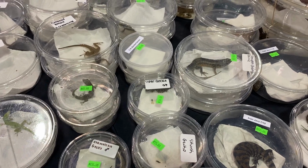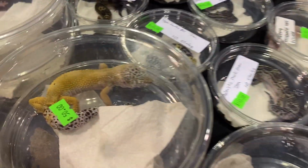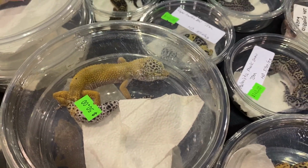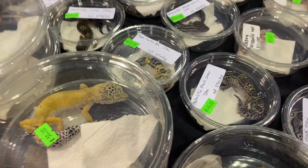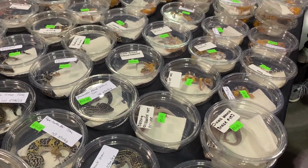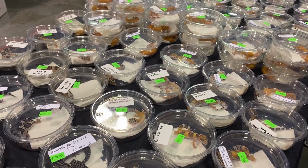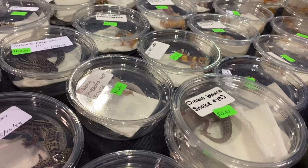With all the different morphs, there was a very big price range. I mean, some of these, like this leopard gecko, were an absolute steal. And I've worked with leopard geckos before, and I had a tank at home, but it was very old. But some of these range from up to $50 to $1,000.